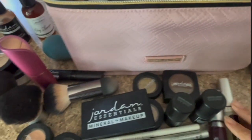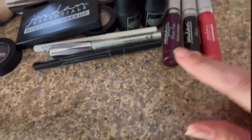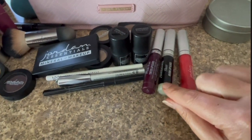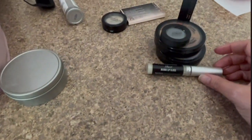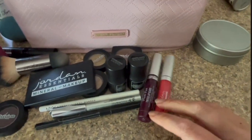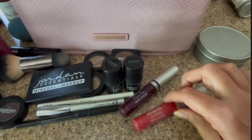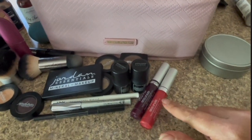So next are these lip glosses, which this one is almost gone, but I'm gonna hold on to it. This is a sheer. I could probably pass that on. I have hardly ever used it. And then the pink, what is this one? So, pink. There's still quite a bit in it. I do like to mix that with some of the darker lip colors.